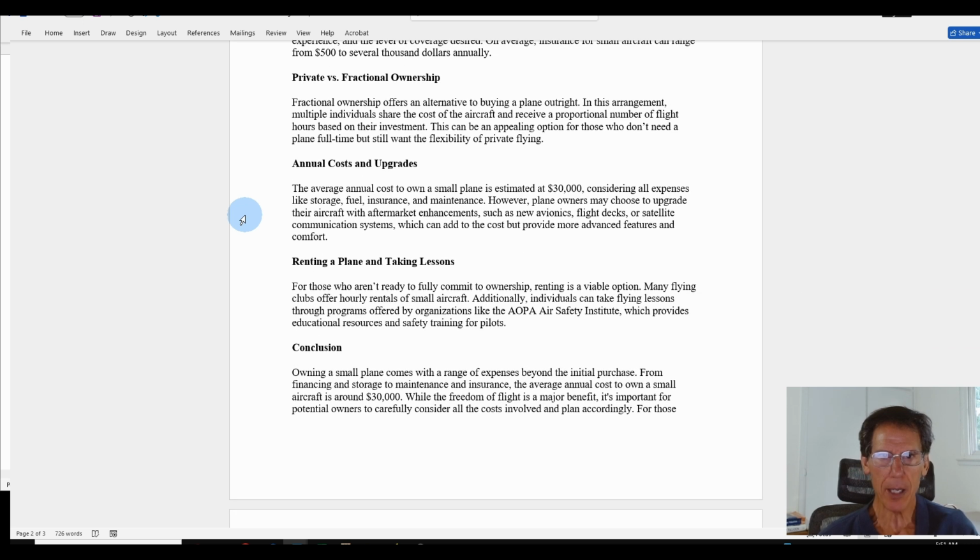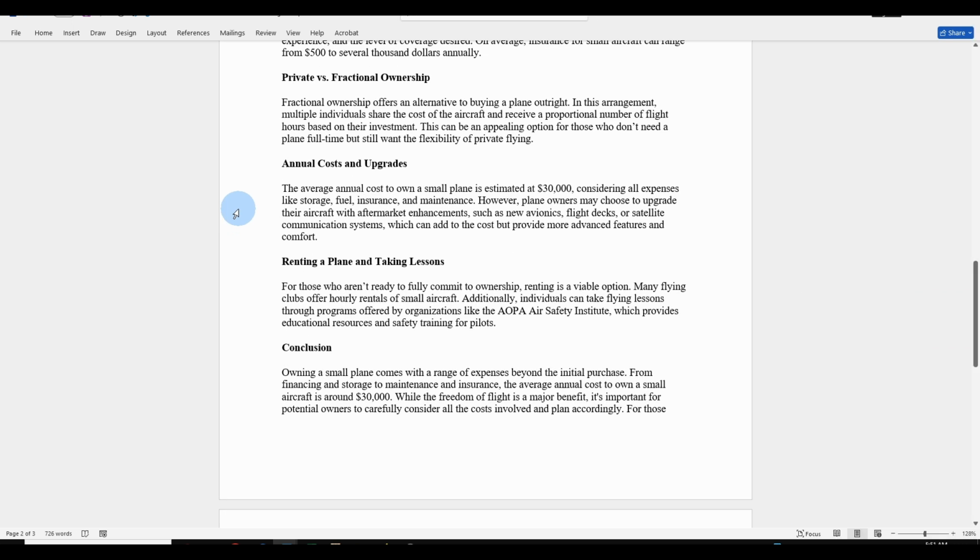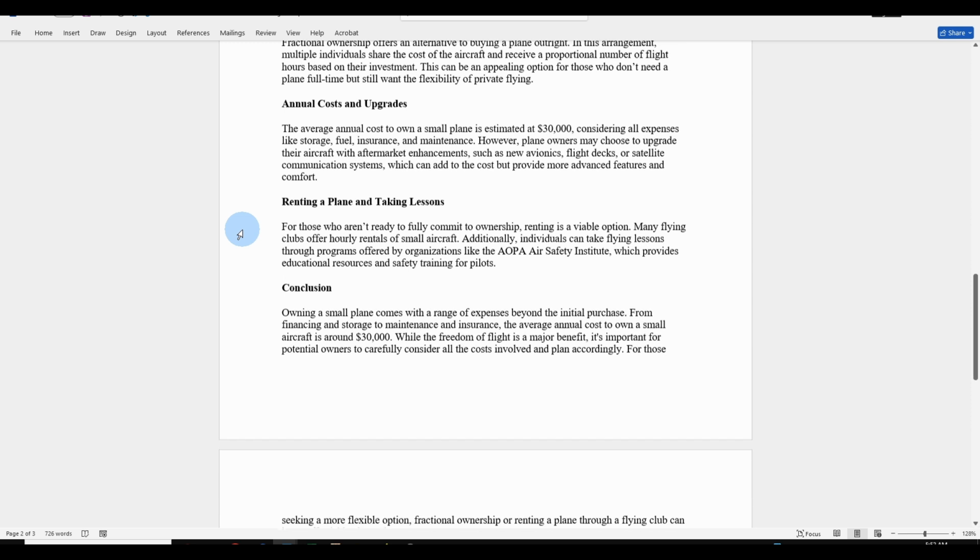Annual costs and upgrades. The average annual cost to own a small plane is estimated at $30,000, considering all expenses like storage, fuel, insurance, and maintenance. However, plane owners may choose to upgrade their aircraft with aftermarket enhancements such as new avionics, flight deck, or satellite communication systems, which can add to the cost but provide more advanced features and comfort.